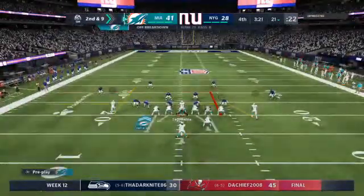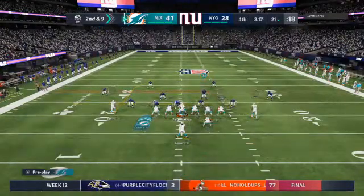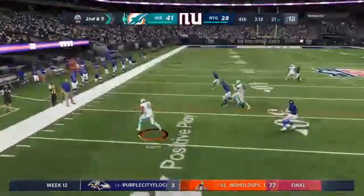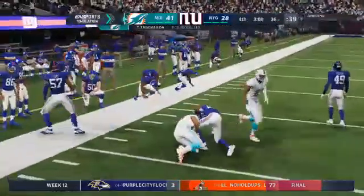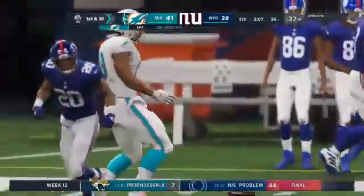Here's the time, and that means you've got to stop them on defense, not give up the yardage, use your timeouts in order to get the ball back and try and score yourself. But now is the time to start using those timeouts. And keep in mind, it'll also stop the clock at the 2-minute warning. 15 yards on the play, 1st down.